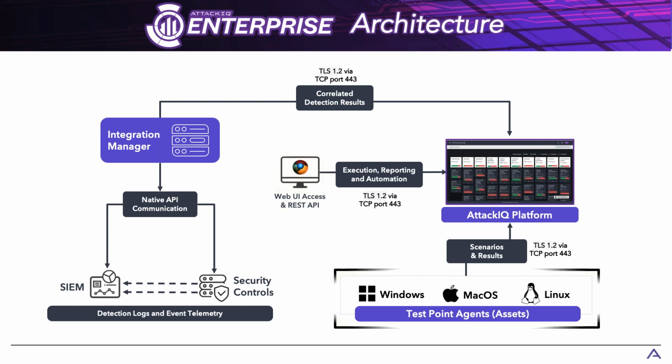You can get started very quickly with AttackIQ Enterprise by designating devices or assets / test points in your environment to install the lightweight AttackIQ agent on. Now, this agent runs in stealth mode. It does not hook into the kernel. It has very low memory and CPU footprint, and it executes what are known as AttackIQ assessments without disrupting the workflow of your host systems or servers.